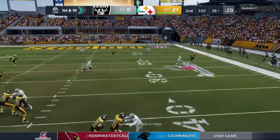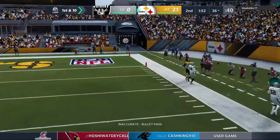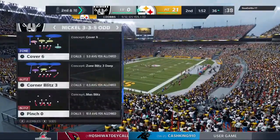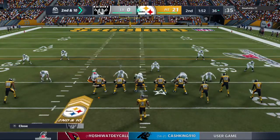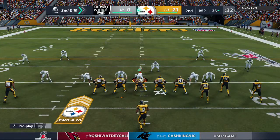Operating from the gun, Dobbs. And he overshot him there. It's out of bounds, incomplete. Eric Ebron, the big tight end, his intended target. And now it's 2nd down.